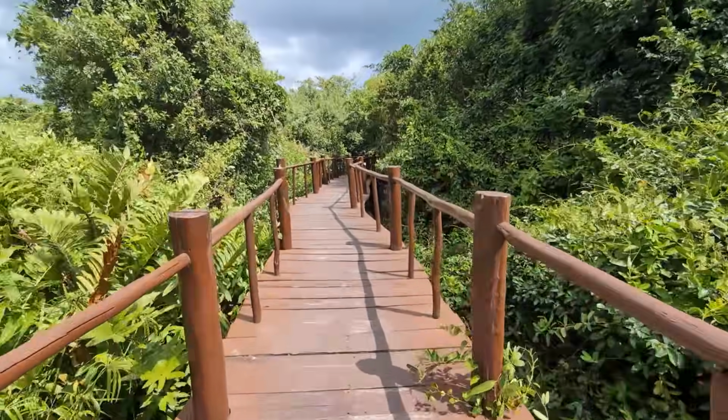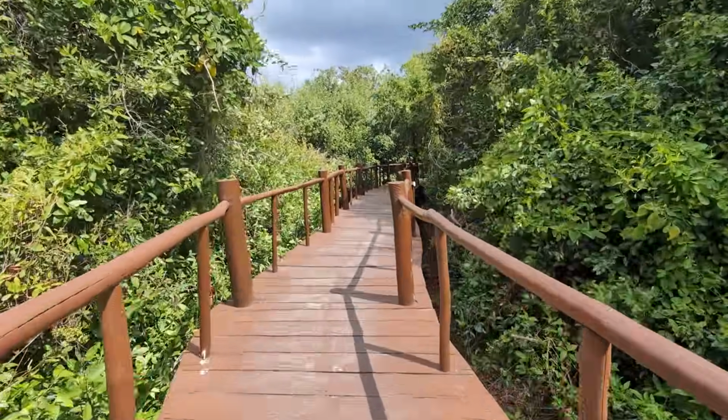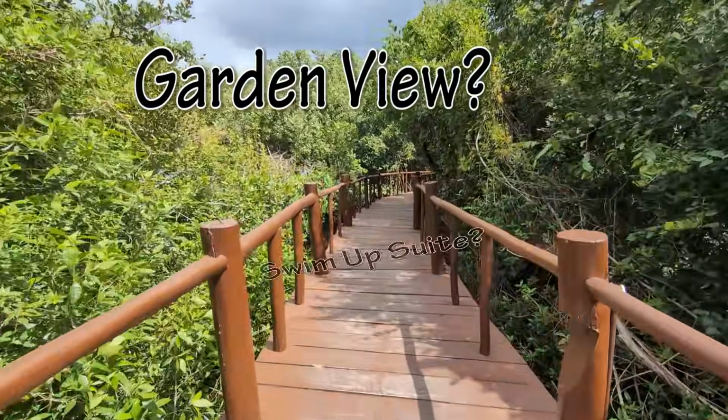Are you planning your vacation to paradise where the birds sing, the palm trees whisper, and your next big decision for the day is swim up suite or rooftop pool?